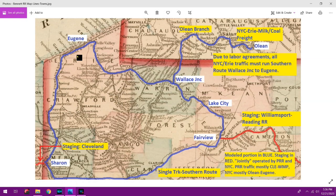All right, so here's a map of the western Pennsylvania area, and this is where the railroad sits physically, at least in my mind. We start up here in Eugene, which is actually Erie. That's where the coal dock is and the major classification yard. And from Eugene, we head railroad east, basically following the old route of the Pennsylvania, Philadelphia, and Erie line into what I call Wallace Junction, which is actually Warren, Pennsylvania.